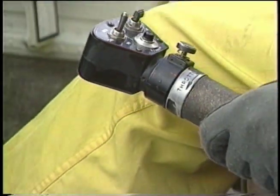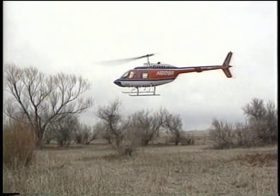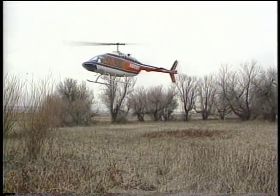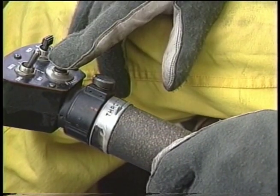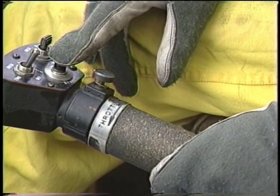The collective at the pilot's left side controls the up and down movement of the helicopter. As the collective is raised, the pitch of the main rotor blades is increased collectively. More lift is generated, and the helicopter goes up. When the pilot lowers the collective, lift is reduced, so the helicopter descends. The throttle is also located on the collective. In turbine helicopters, the pilot uses this during startup and shutdown of the engine. A governor controls proper engine RPM during flight.